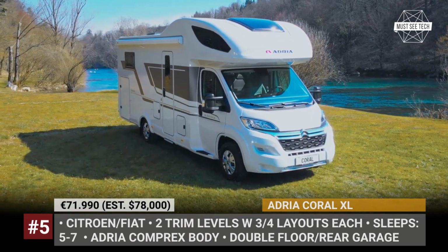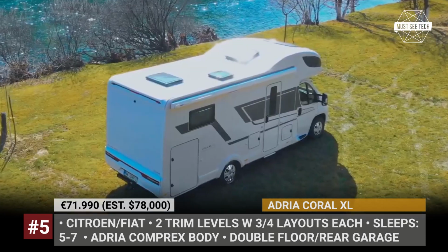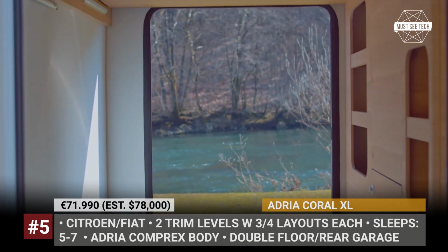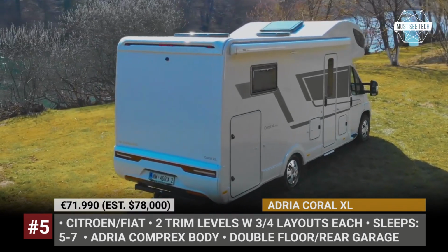Adria Coral XL. Adrias are still our favorite RVs out there, mostly since they offer an exemplary combination of functionality, style, and relatively affordable pricing. The Coral XL is Adria's fully fledged Class C, capable of accommodating up to 7 people.